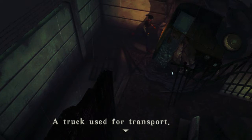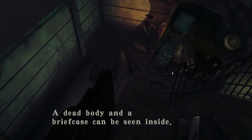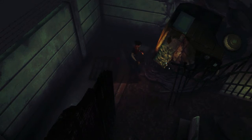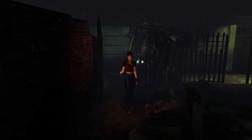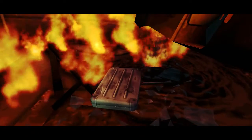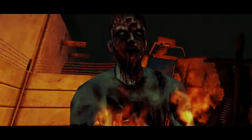A truck used for transport. Oil is leaking from the crash wreck. A dead body in a briefcase can be seen inside. Can we get inside? No, it doesn't look like it. Oh. It's a zombie. The first one we see of the game.